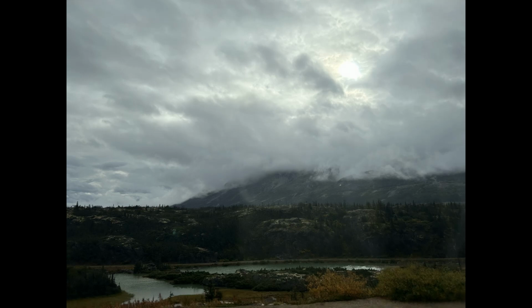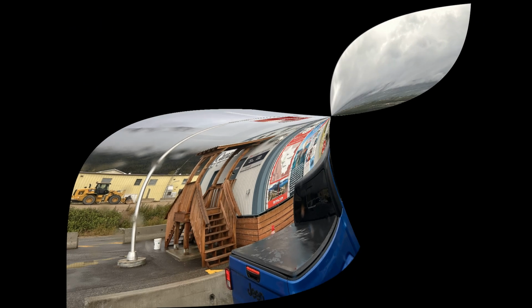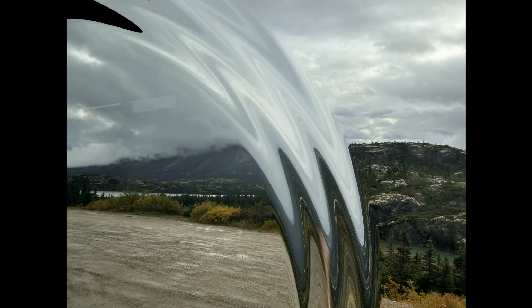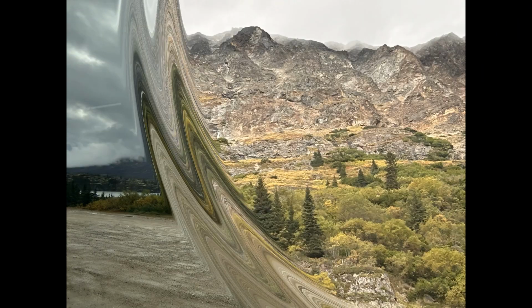As we climbed up higher and higher in the mountains, about the 7-mile marker, there is a U.S. Border Patrol checkpoint, so you must have your passport with you. Now, if you're looking for the Canadian Border Patrol, it's another 15 miles ahead, well past the White Pass Summit in Fraser, Canada.